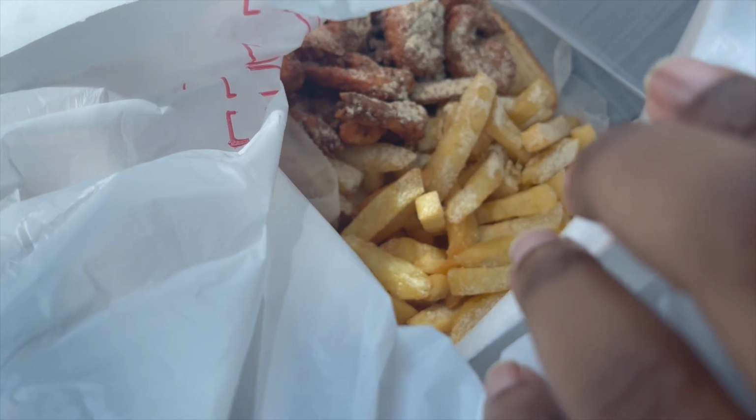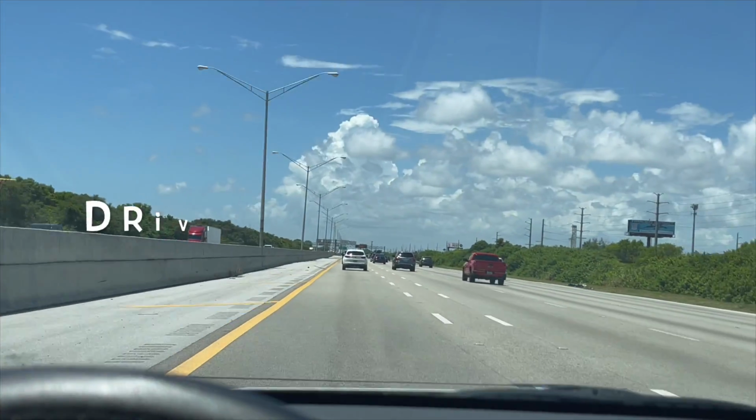So yeah. Stopped and got some shrimp for the beach because everybody be eating chicken and pescatarian.